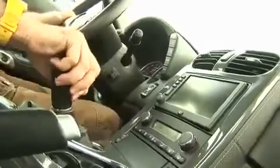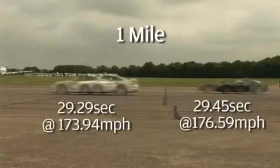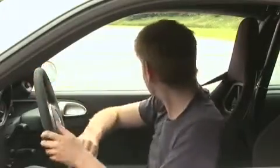180 on the speedo, 190. I'm going to need another gear. And that is still ahead, just 200 on the speedo. We go faster than he is, and that is enough for me. So it was close, but once again, victory goes to the Porsche GT2.